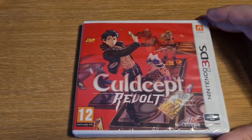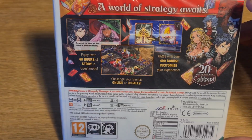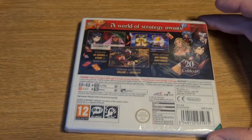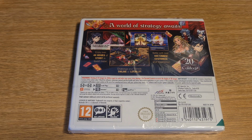Another sealed game in the collection, Collection Revolt. As it's sealed, I'm sure you can imagine I haven't got a chance to play this one. I know it's some kind of card battling game. I've heard good things about it, but again, haven't got around to playing this one. It is jumping up a bit in value. I think the current sealed price for it, £41.26.